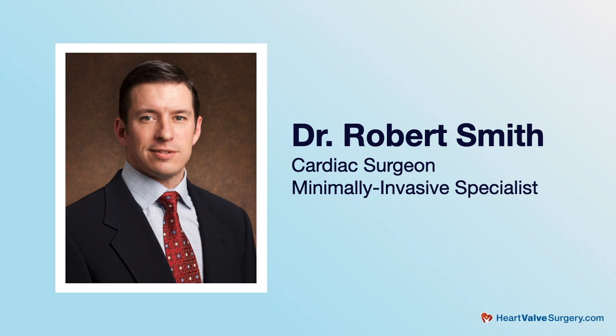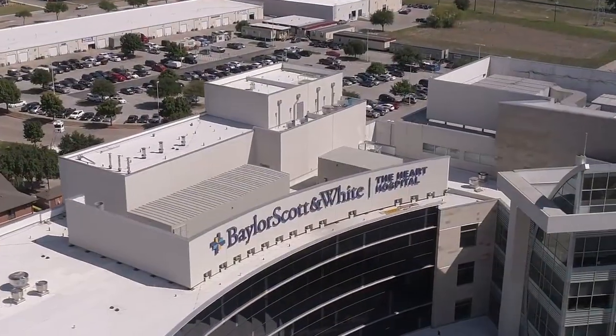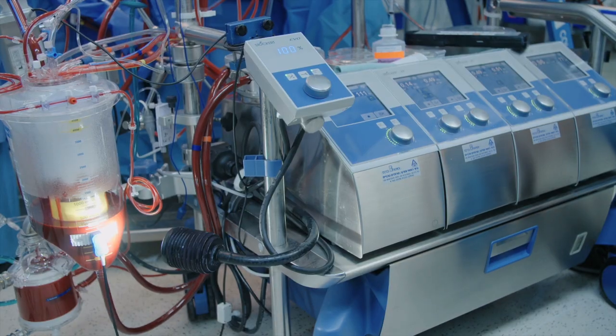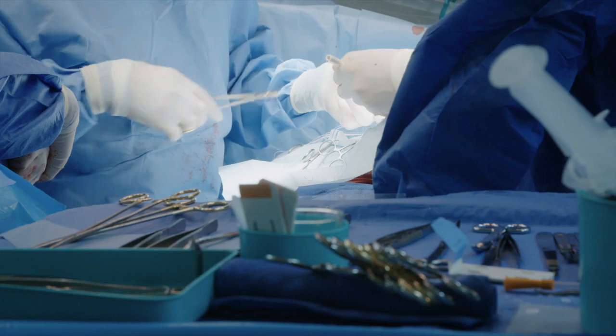And today we have a very exciting surgeon question and answer session all about robotic mitral valve replacement surgery. I am thrilled to be joined by Dr. Robert Smith, who's a leading cardiac surgeon at Baylor Scott & White, the Heart Hospital in Plano, Texas. During his extraordinary career, Dr. Smith has performed over 3,000 cardiac procedures with more than 1,500 involving some form of heart valve repair or replacement therapy.